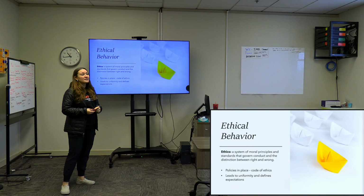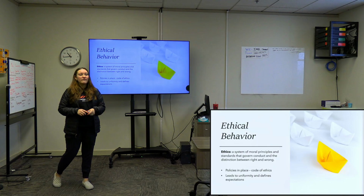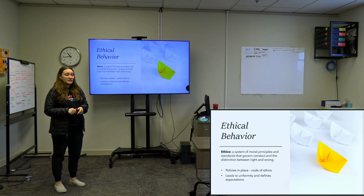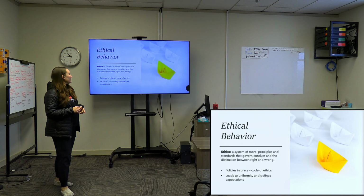Each employer has their own policies and code of ethics, which leads to uniformity and defines the expectations of the company you work for. Okay, so just make sure that you are aware of what the policies and the code of ethics are, and even if you might not agree, you're still following the code of ethics and making ethical choices and ethical behavior.